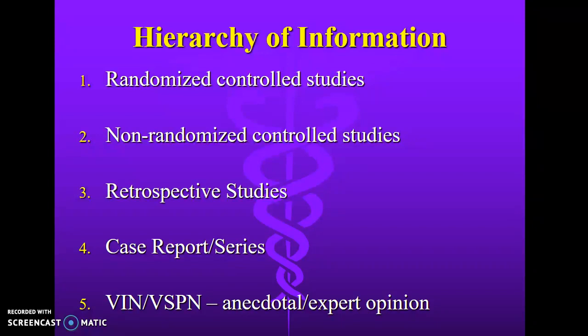Retrospective studies are where a veterinarian, usually in a teaching hospital or somebody that is board certified, is looking at how they have treated animals with a particular drug over time. They look back at their records and see how an animal did when they gave a certain amount, and maybe they used some drugs in an extra label fashion. They can make some conclusions looking back over a certain number of studies. But it's not in advance. They're looking after the fact.